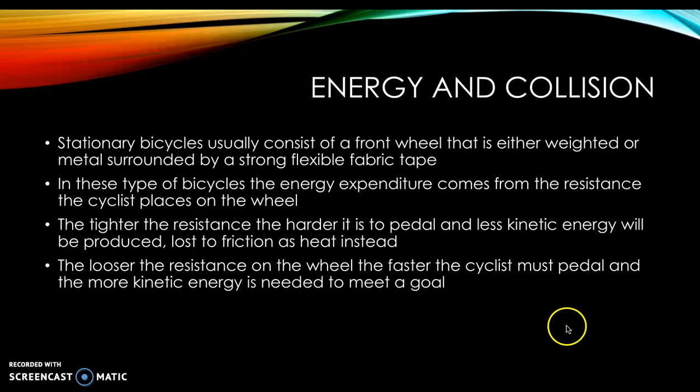A stationary bike uses friction to provide the resistance for the rider to get an exercise. This is typically an adjustable band around maybe a metal wheel, and it takes the kinetic energy of the wheels spinning and converts it into heat through friction so that we can keep putting in more work without having to move the bike anywhere.